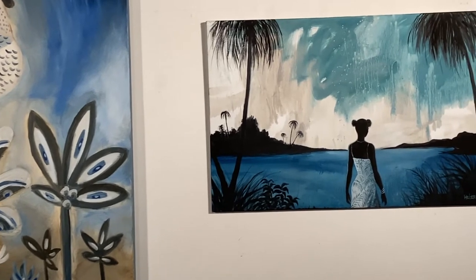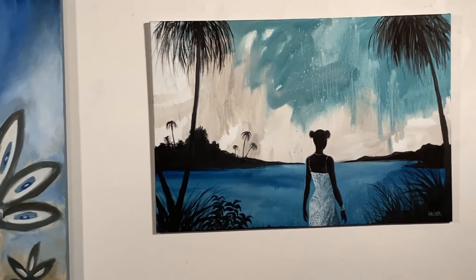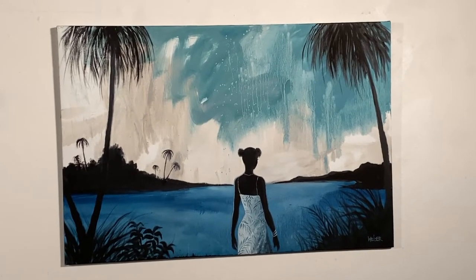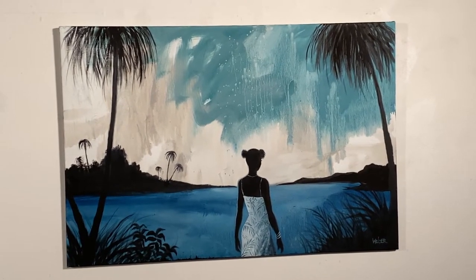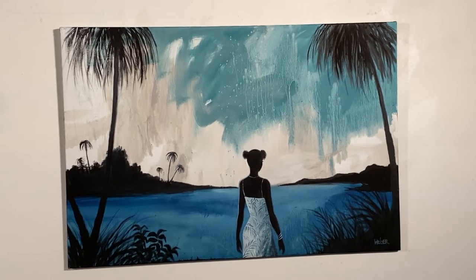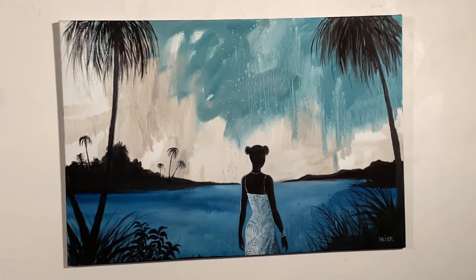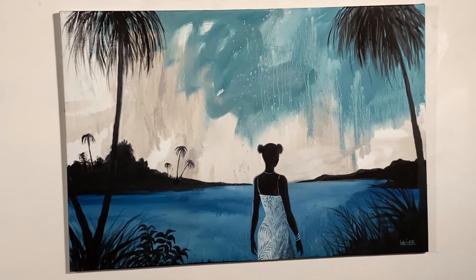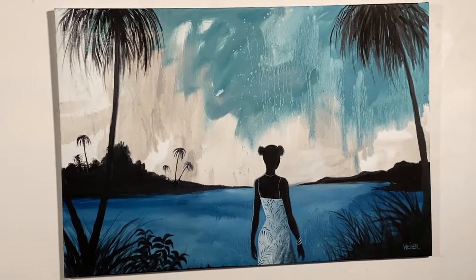Now this third piece is a good example of the work I do. Sometimes I'll lay down just colors and use silhouettes. Again, very much inspired by the Wilmington area with the palm trees and so forth, the ocean. In this case, it's just a young woman looking out on the water. And this is called Calm.